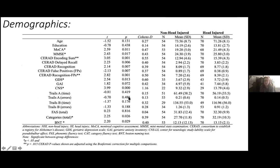You can see the ages were not different, education did not differ, but there were differences in MoCA and MMSE. In general, the head injured group was actually less impaired. And a similar pattern for the CRAD wordless memory test: our TBI group was less impaired. But importantly, for the GDS and CNS, which are a mood lability scale and a depression scale, there were actually elevated rates of mood symptoms in our head injured group.